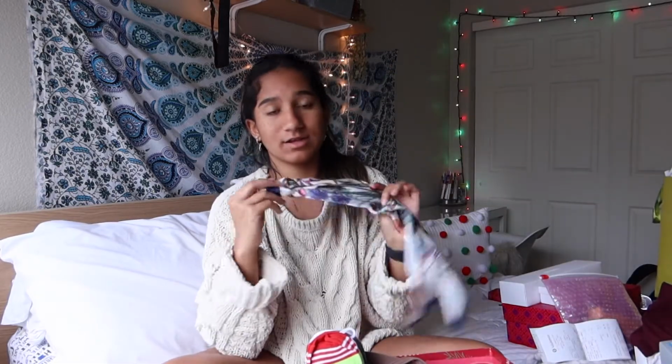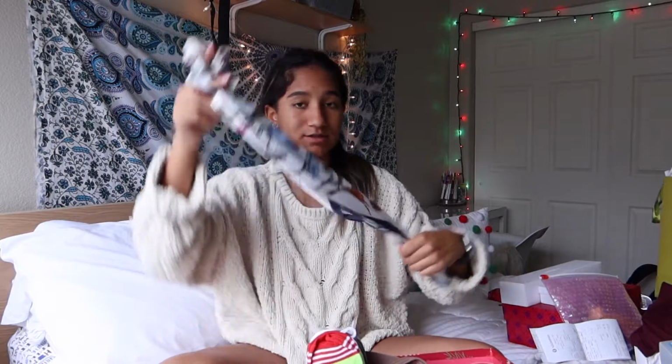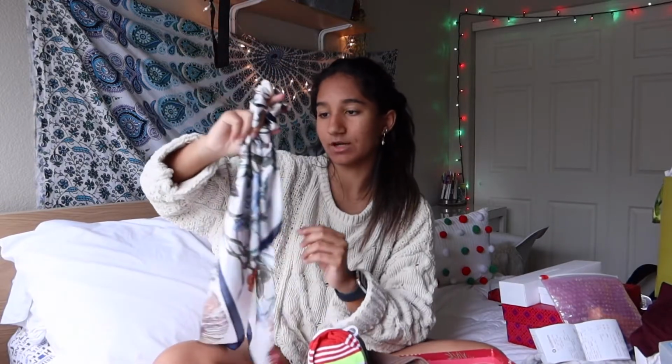Then I got this hair scarf. I've been really into hair scarves lately. This one's super long. It's super pretty. It has flowers on it. My mom got me this because she knows that I've been into them, and now I'm excited to actually do my hair for once, which I could have put in now, but I didn't.